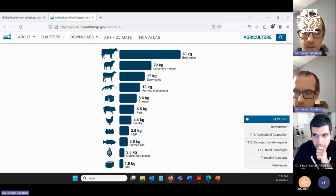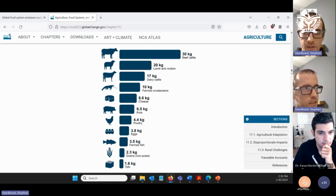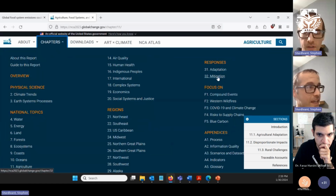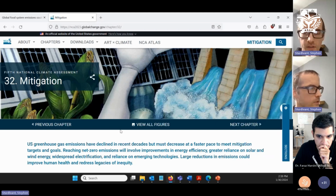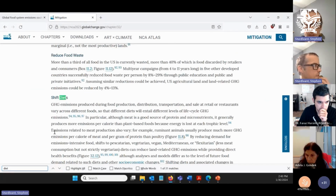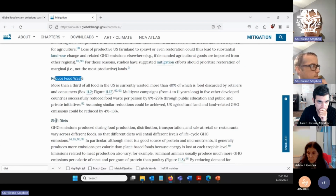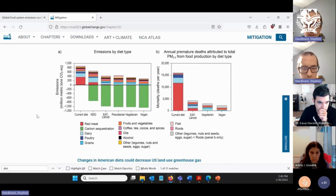Another question: is there any information by the EPA or US government that talks about how dietary change can reduce emissions? So in this National Climate Assessment, they do talk about it in great detail. If you go to, I think it's in mitigation, right? The solutions chapter. Okay, and then if you just click on expand all, a quick way to find it is I just type in, and then here we have a section. We've got the section on reducing food waste here, and then shifting diets is also mentioned. You can read about it, and they've got some visuals of their findings as well.